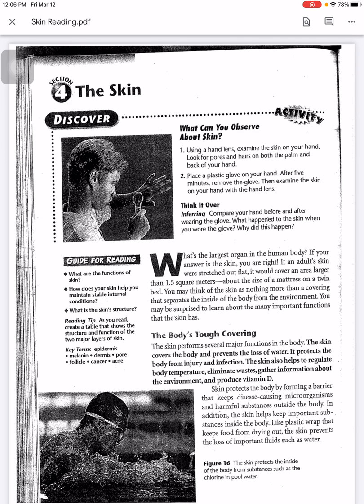This is a reading about the skin, which is the integumentary system. Please follow along as I read out loud. You read inside your head. What's the largest organ in the human body? If your answer is the skin, you are right.